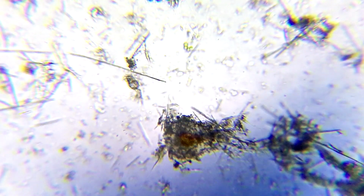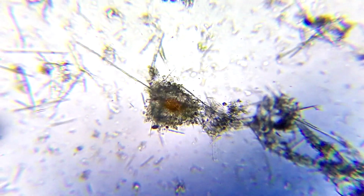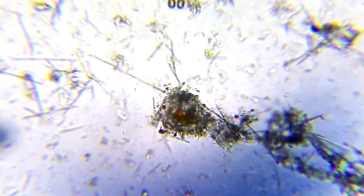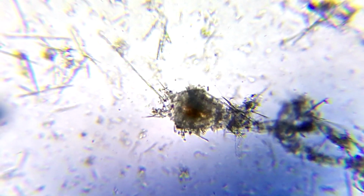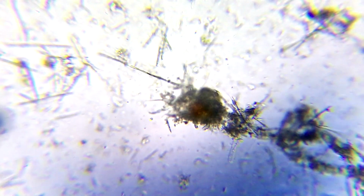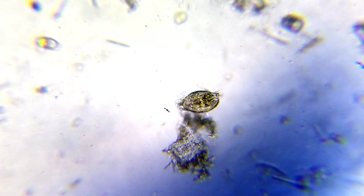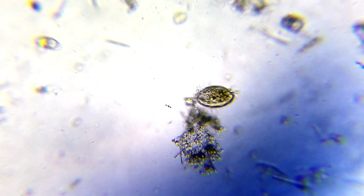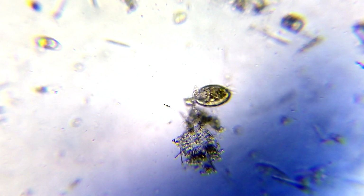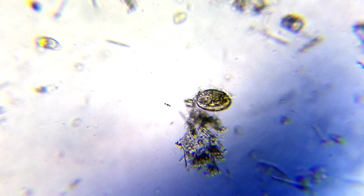Here's what we think might be a cyclops, and those can turn into a few different things. It could be a small crab, a small barnacle, or a cyclops. And this is a possible small barnacle. I'm not sure what it is. None of us really are.